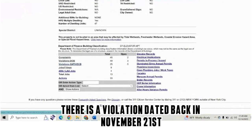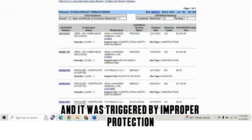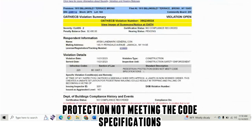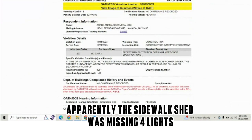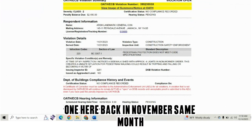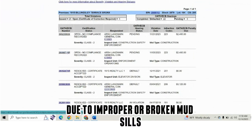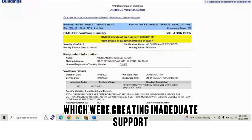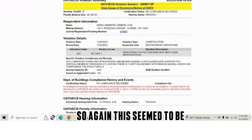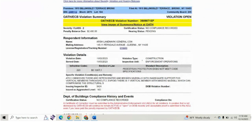For the ECB violations, there is a violation dated November 21st of this year, and it was triggered by improper protection not meeting the code specifications. Apparently, the sidewalk shed was missing 4 lights, and this creates unsafe conditions for pedestrians. And then there is another one back in November, same month, due to improper or broken mud sills, which were creating inadequate support for the protection. So again, it seems like there were some protection issues with the building, and the DOB had an eye on it.